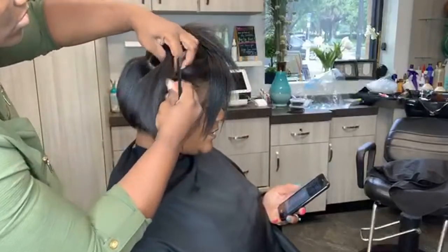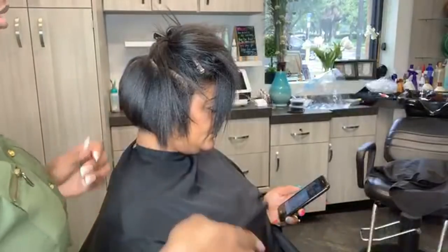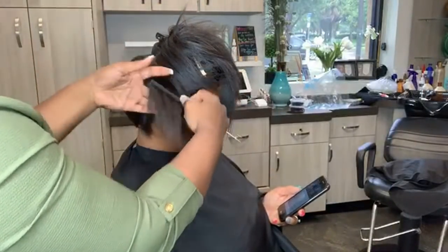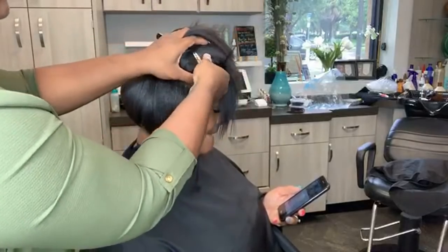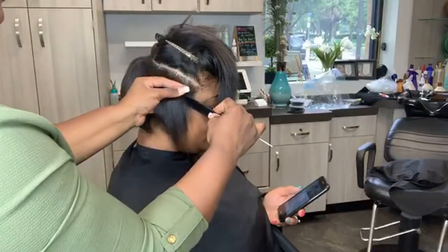Monique said, what did you just spray on her hair? That's Sebastian Shaper Plus. They have two. Sebastian Shaper, and then they have Shaper Plus. I do not like the Shaper. It does not hold as well. So I use Shaper Plus. I've been using that since cosmetology school. So that's like 15 years.